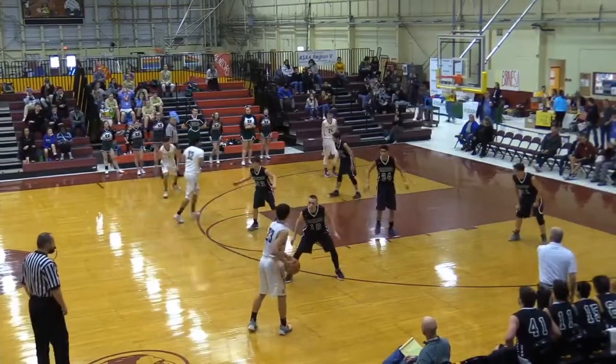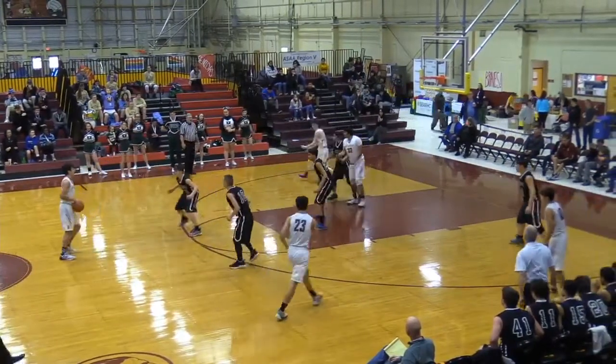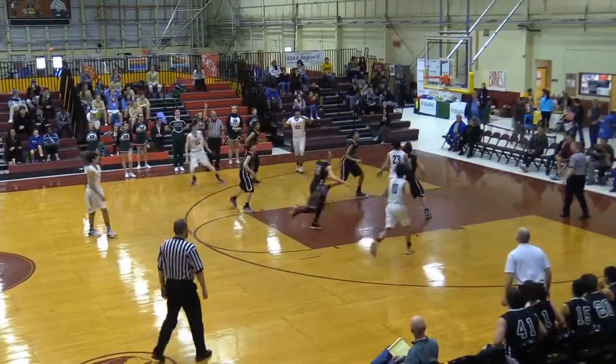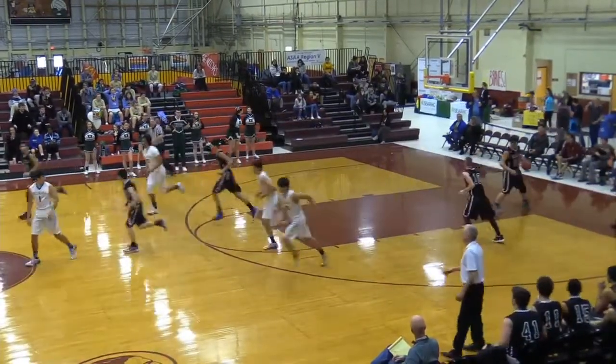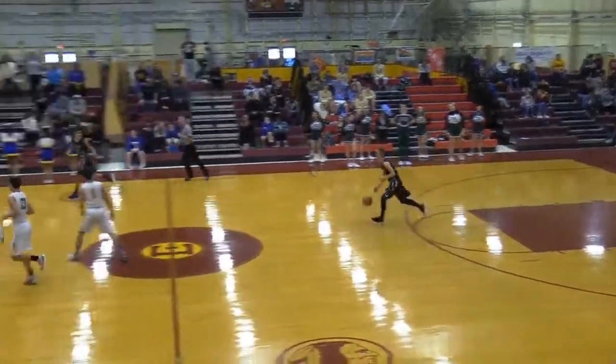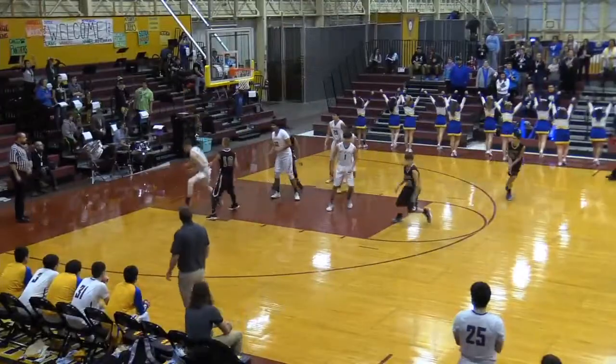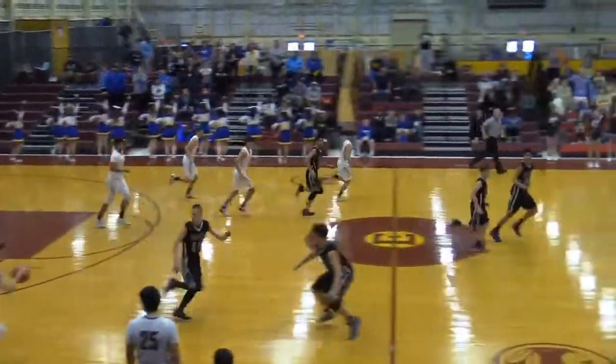Hudson now goes right side over to Casperson. Back up top to Hayward. Left side over to Rolando. Wide open for three. Count it. Man, the Chiefs are on fire from deep today. Aiden Rolando. Everybody keeps knocking down threes. I mean, they've gotten threes from 4 different guys now.